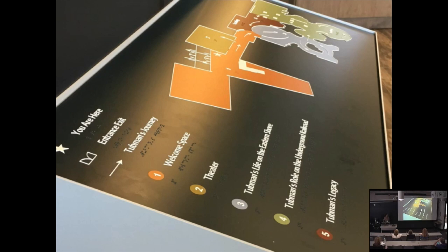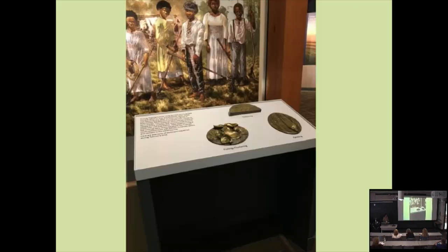Before you enter the permanent exhibit space, you have a wayfinding map, and it has both the raised lettering as well as the Braille translation. The first tactile that you encounter in the exhibit space, and I actually have an example of what we elected to use for our tactiles, the material, so if you want to just kind of touch it and pass it around. It is a pigment impregnated resin with a clear coat on top.